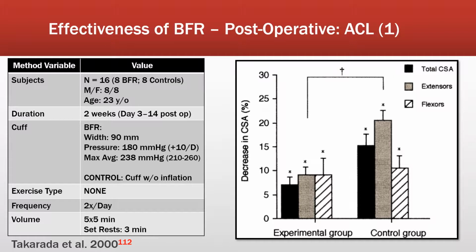The width of the cuff was 90 millimeters, the pressure 180, which was increased by 10 millimeters of mercury per day, and then it went up to a maximum on average of 238 millimeters of mercury. That was dependent on the patient's overall comfort level with it. The control group only had the cuff on, it was not inflated or additional pressure applied. The exercise, none. Twice per day was done for the BFR group, where they did 5 bouts of 5 minutes. The rest between the sets was about 3 minutes.